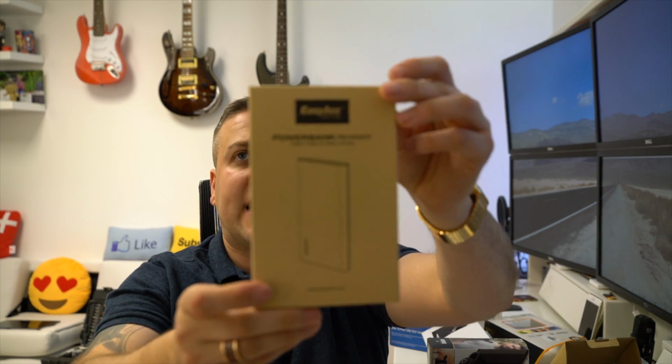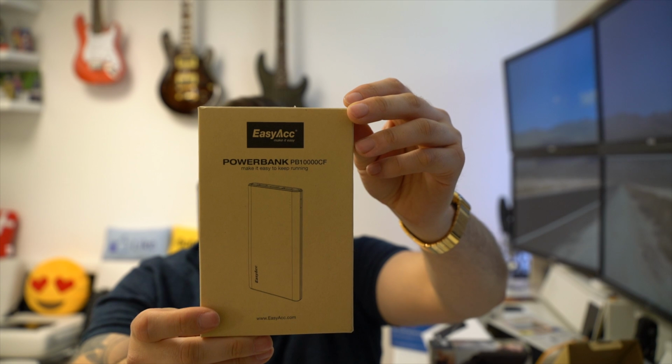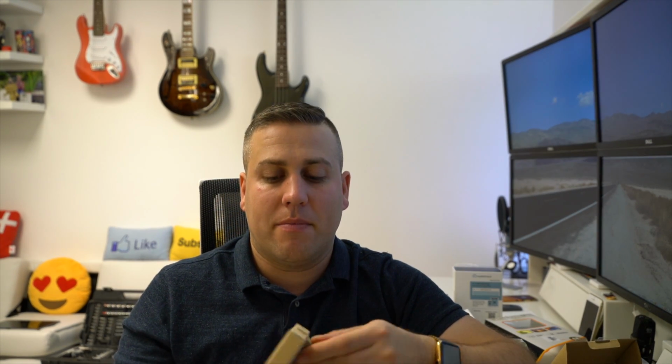I suppose it is EasyACC, is it? I'm guessing. Anyway, next up we have this, again from the same company, but this time this is the powerbank PB10000CF. So this is a 10,000 milliamp hour battery, and this has got smart outputs that can do 2.4 amps from each output. So this is another higher powered device.